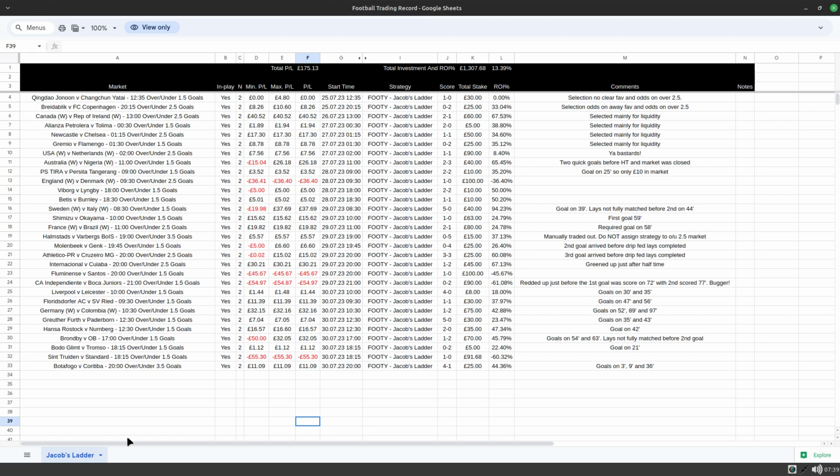I'm going to carry on with the testing, given that in the last week of July, over 30 matches, I'm looking at a profit of 175 with a return on investment of 13%. So I'm delighted with that. That's better than you'll get from Coutts Bank.